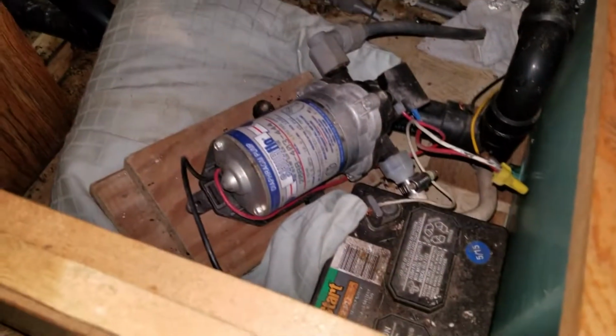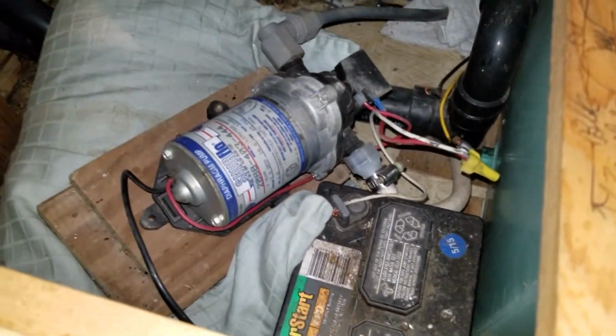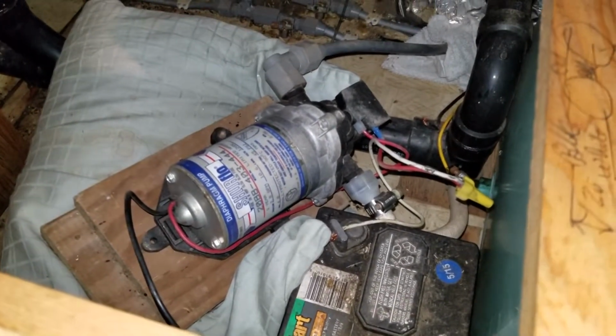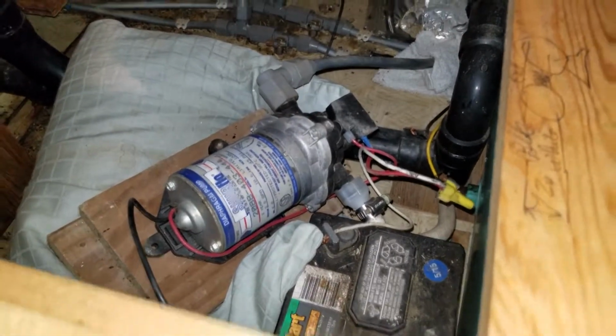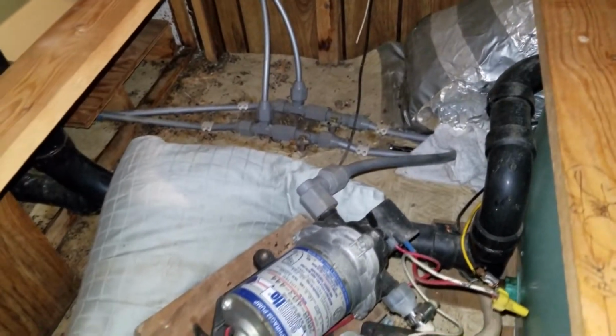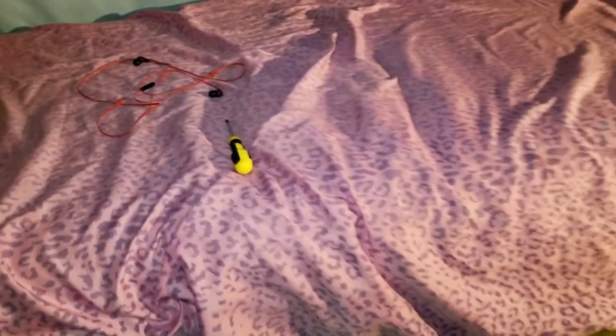There's the SureFlow. I put a pill underneath that. It's connected to an Everstart 12-volt battery that came out of the mower. That literally pressurizes the whole system, and then when that's done, it shuts off. And then I turned the faucet on, and it works. Still pretty nasty under there. It's been wear and tear since then. There's the tub and the drainage pipes on the side, which makes it easier access. For that, my headphones, screwdriver, because I'm always messing with stuff in here.